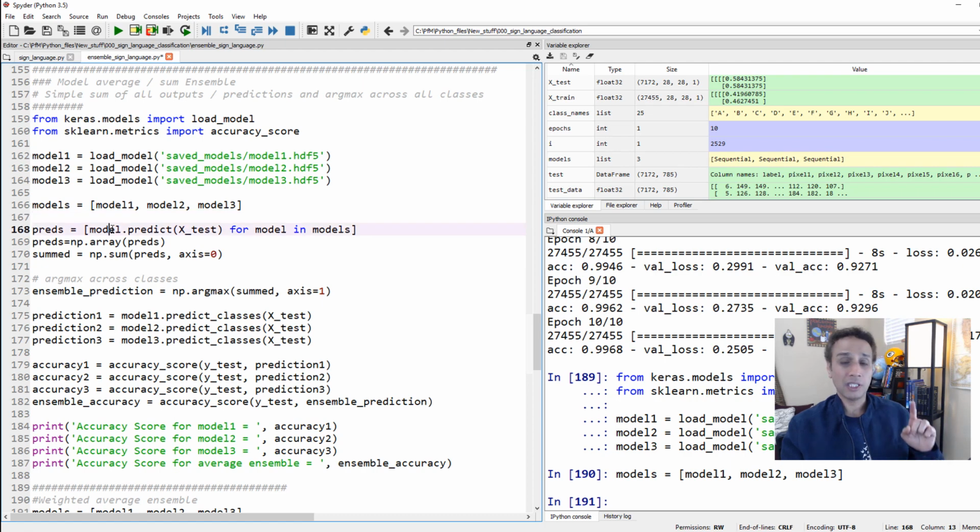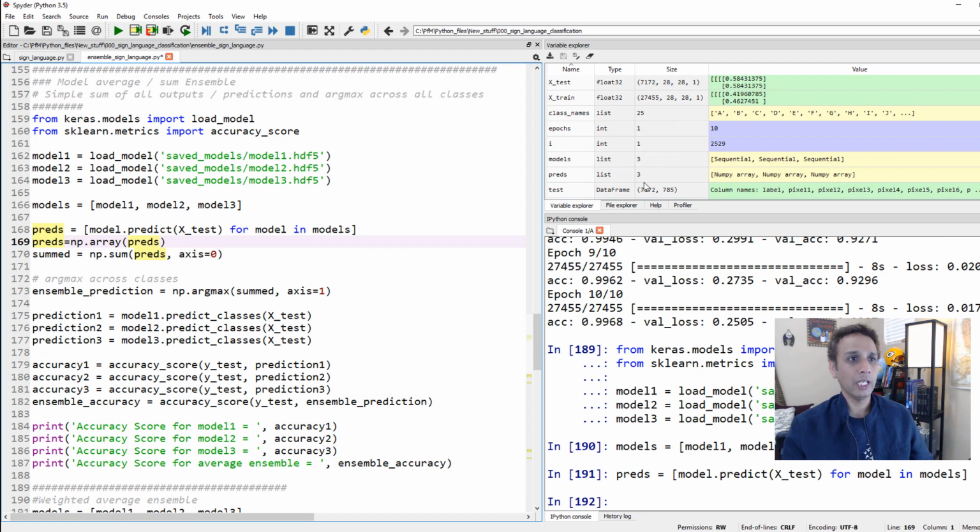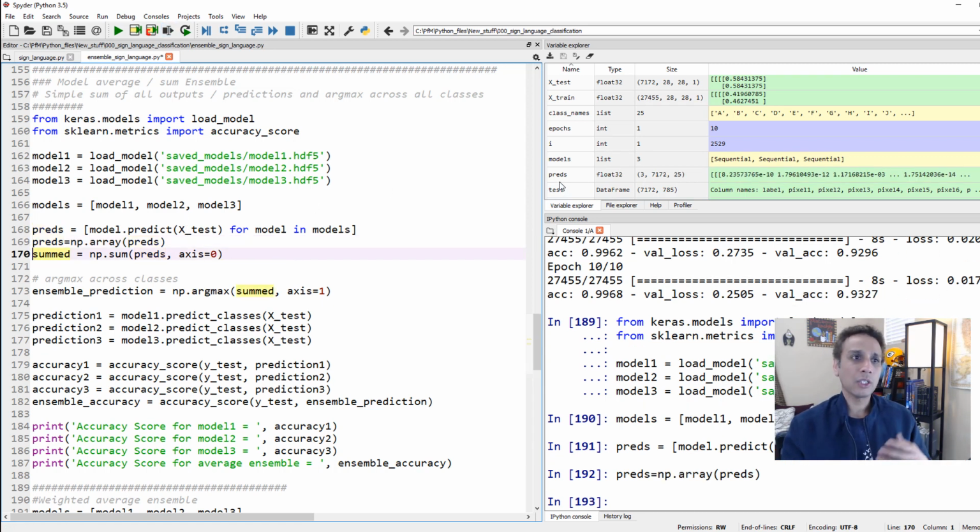Now for my predictions, I'm going to predict on my test data for each of these models. So here is basically model.predict for model in models. It's going to give me a predicts list with all the predictions, and we'll see that in a second. There you go, a list of 3 NumPy arrays containing all the predictions. Now let's convert that list into a NumPy array. And why did we do that? So I can add all of these predictions together.